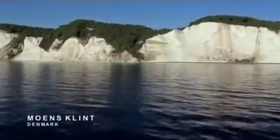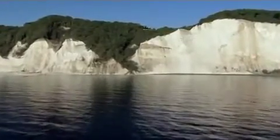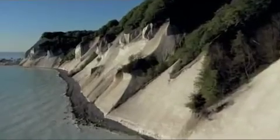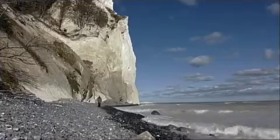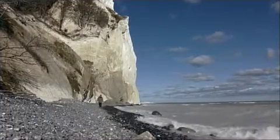100 million years ago, these cliffs were part of the floor of a warm ocean. Earth back then was between spiral arms of the galaxy. All over the Earth, it was much warmer. We had dinosaurs sunbathing in Alaska or in Antarctica.